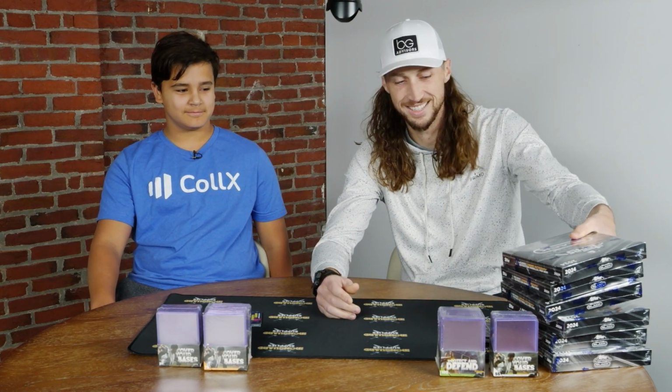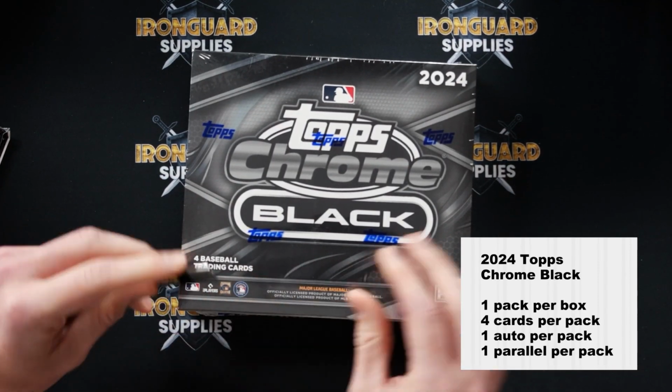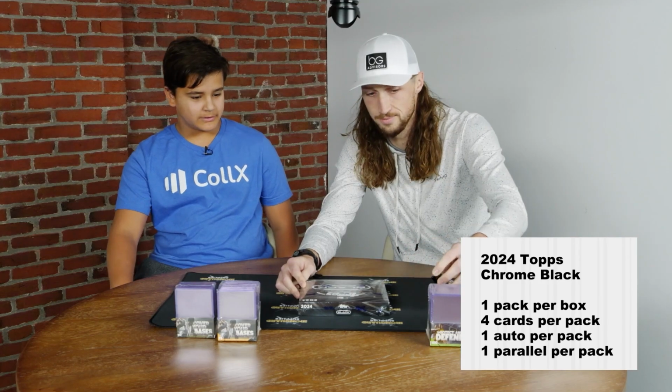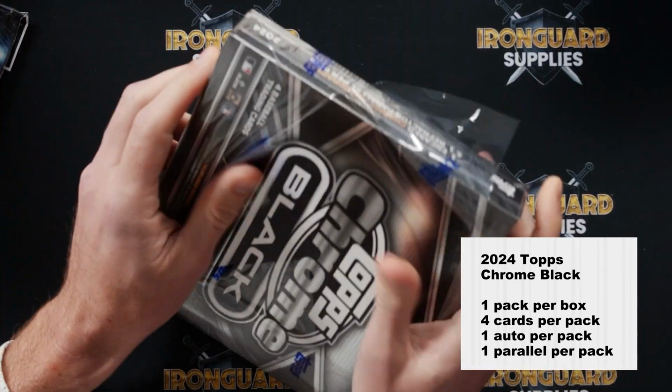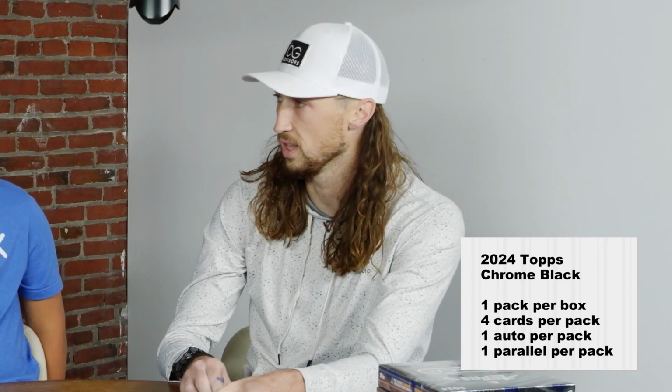Yep. No takebacks. Well, we got the new 24 Topps Chrome Black, so we're gonna bust into this and see what we can get. Let's go. It's almost been a year to date, I feel like. Yeah. What's new with CollX over the last year?